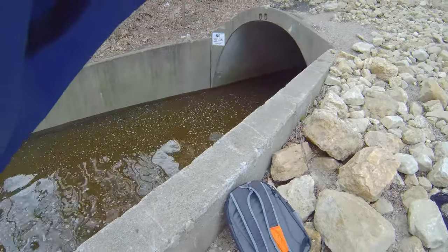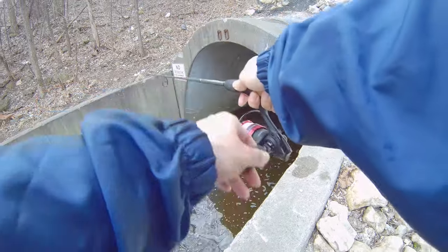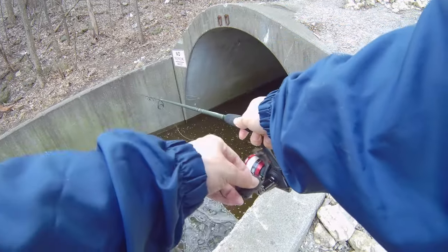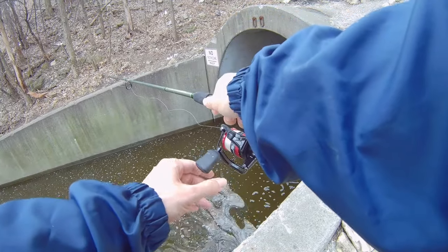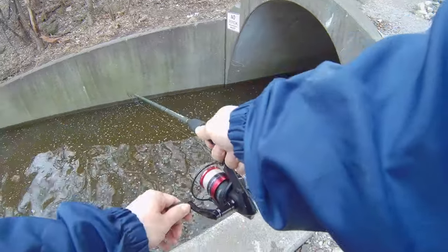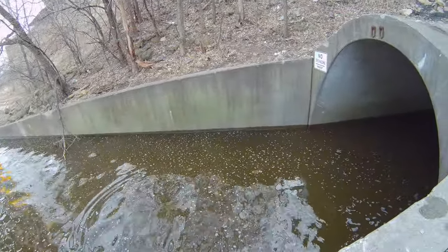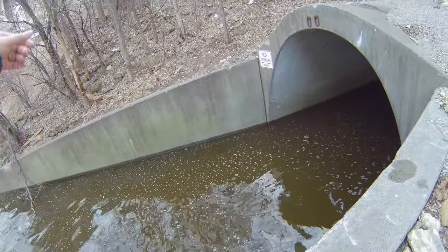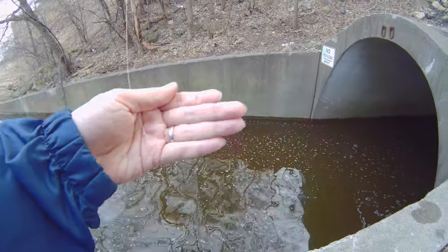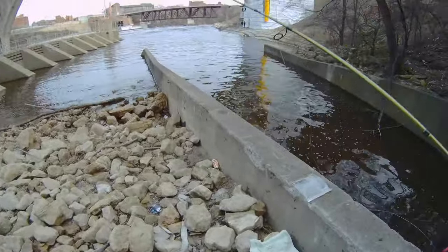Let it sit. Got another one. That's it. Got another one. Oh, broke off. Oh man, that was a big fish. It broke off. You guys see that? This is my line here. It broke off. That was a very, very strong fish. That minnow, the fifth fish we got on a dead minnow.